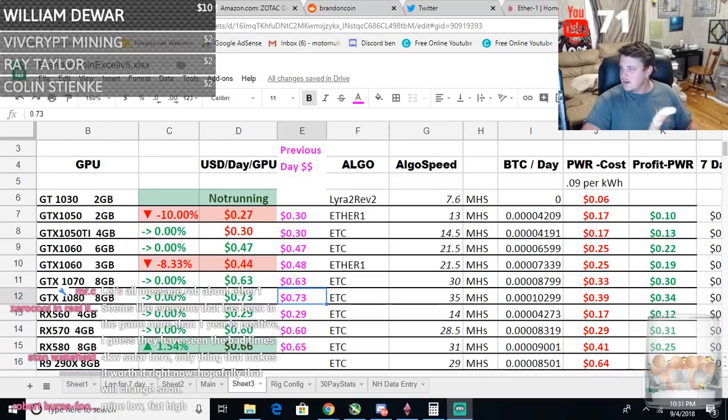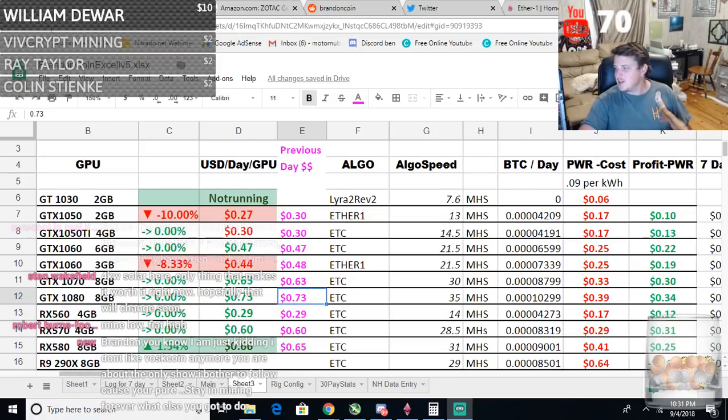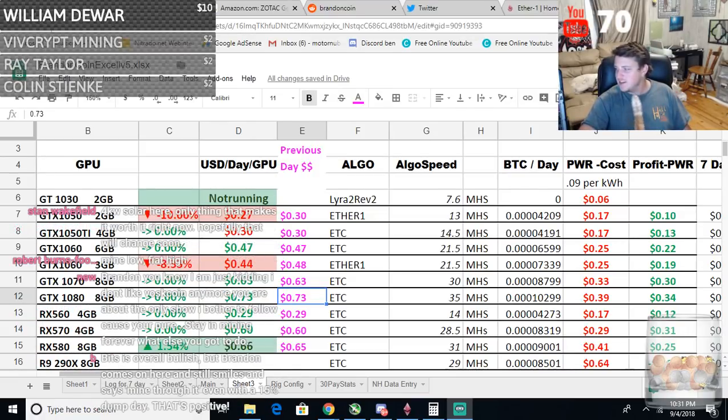Tums. VivCrypt Mining. For some Tums. Man, I'm not reading that. $2 for some Tums. I need some Tums, man. Thank you, Viv Crypt Mining, for the $2, man.